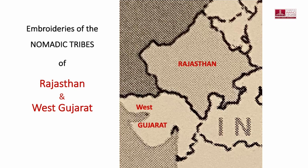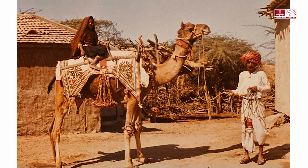Let's travel to India and locate the states of Rajasthan and Gujarat. Rajasthan and Western Gujarat have a desert environment. They are home to hundreds of nomadic tribes that inhabit these lands. To appreciate the patchwork of the nomadic embroideries, let's take a peek at their life and clothing. The camel is transport. Her husband holds a camel's reins, while his wife sits atop an embroidered camel cloth, ready to depart.